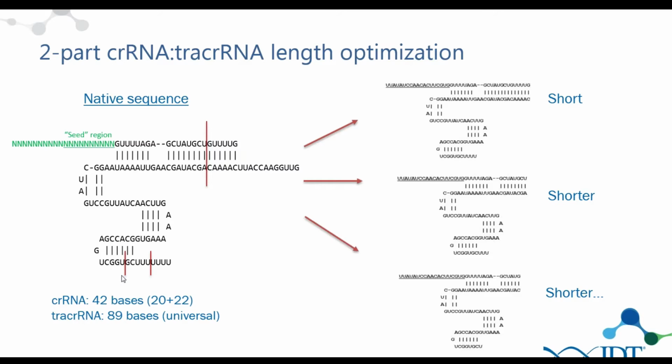42 bases is not considered immunogenic, but just from a technical point of view, for us as a company, the shorter that we can make them, the better, because it is easier from a manufacturing perspective. You can see here that the tracer RNA is actually even more problematic, because in the naturally occurring system, that tracer RNA is about 89 bases. 89 bases is really long for RNA oligos. This could be immunogenic.